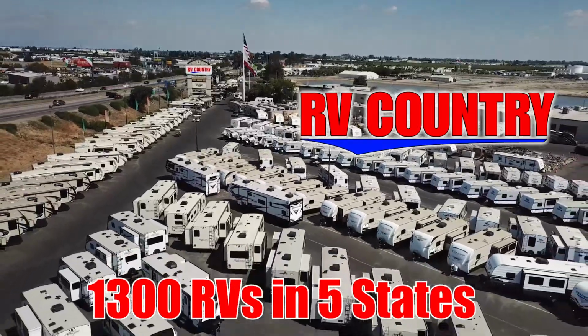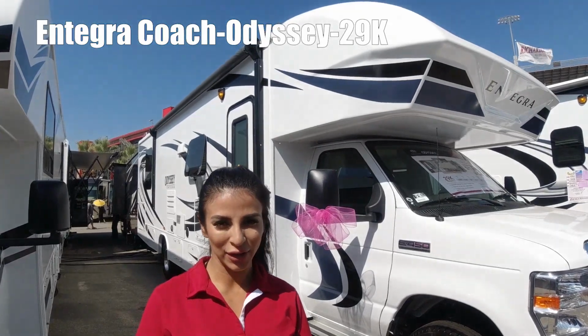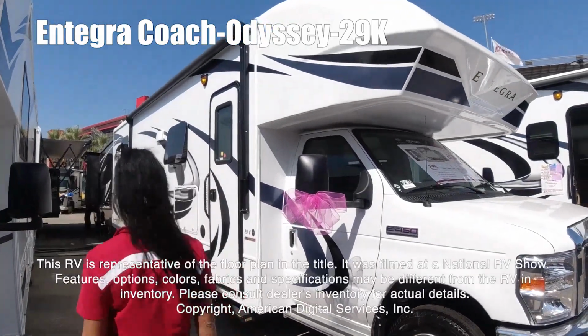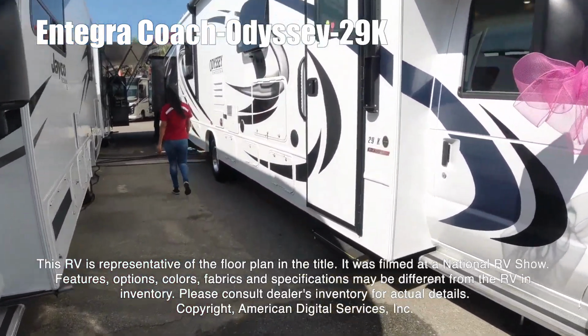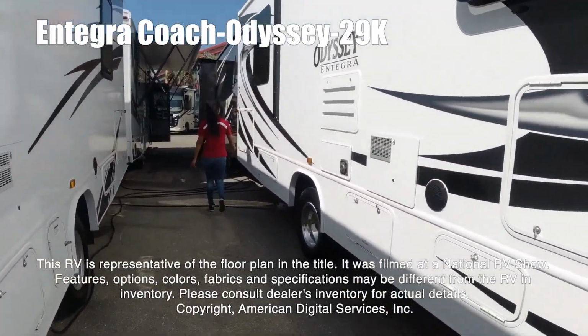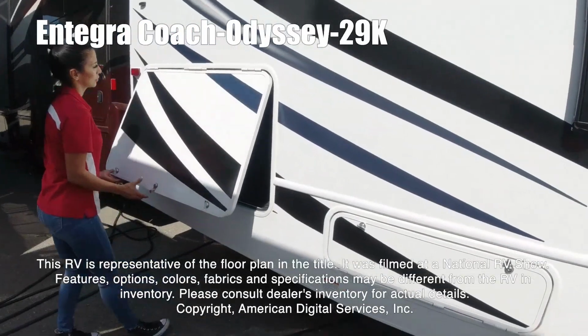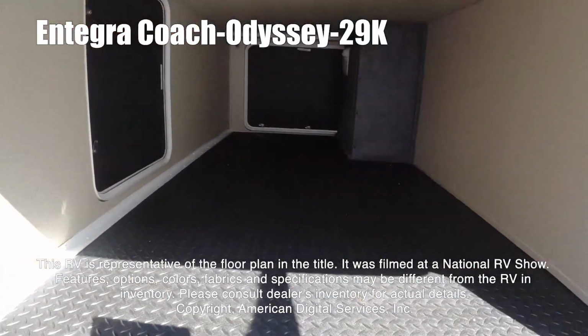Here's another great RV from RV Country. Let's take a look at the Odyssey Entegra 29K. This RV is representative of the floor plan made by this manufacturer. It was shot at a national RV show. The features, options, colors, fabrics, and specifications may be different from the RV in the dealer's inventory. Please consult the dealer's inventory for actual details on this RV.